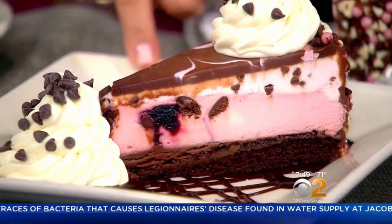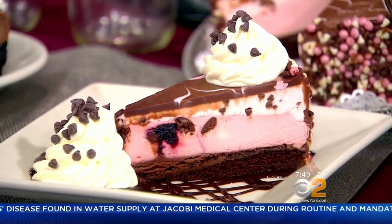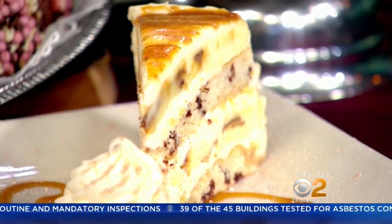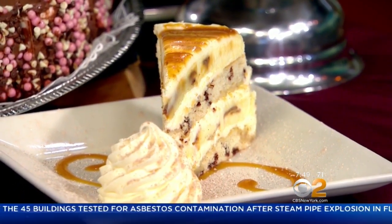Okay, and you have? We have the Very Cherry Ghirardelli Chocolate Cheesecake. It's a cherry cheesecake with a layer of fudge cake loaded with cherries and Ghirardelli chocolate. Oh my goodness. And then the next one? The next one is our Cinnabon Swirl Cheesecake. It's layers of Cinnabon cheesecake swirled with vanilla crunch topping, layered with caramel and cream cheese frosting.